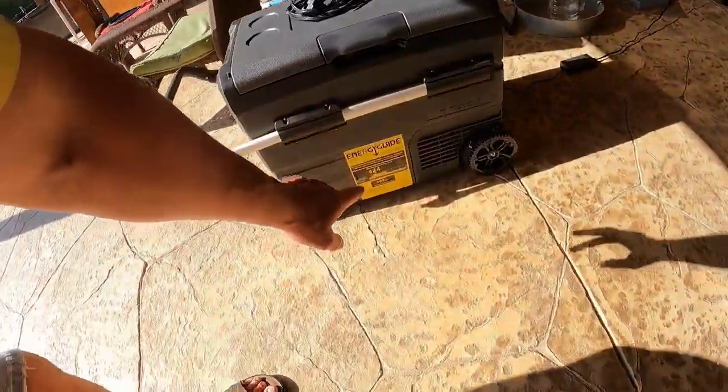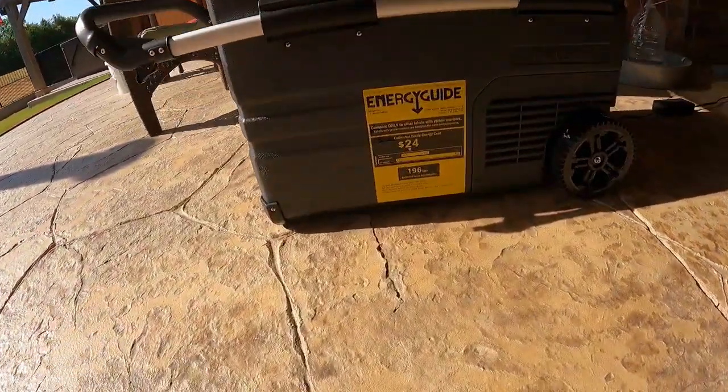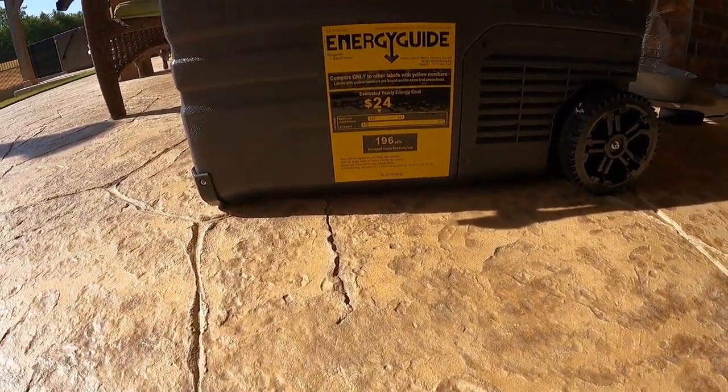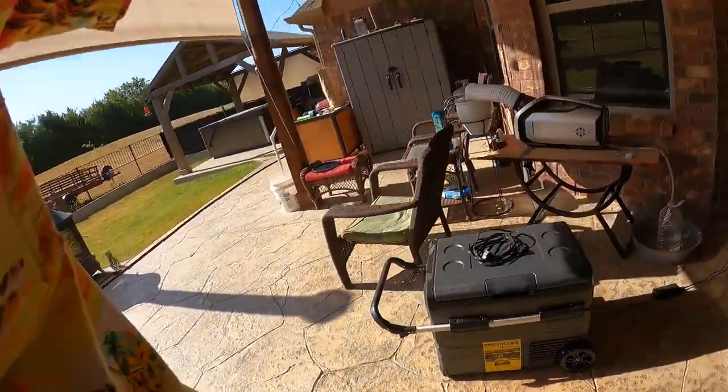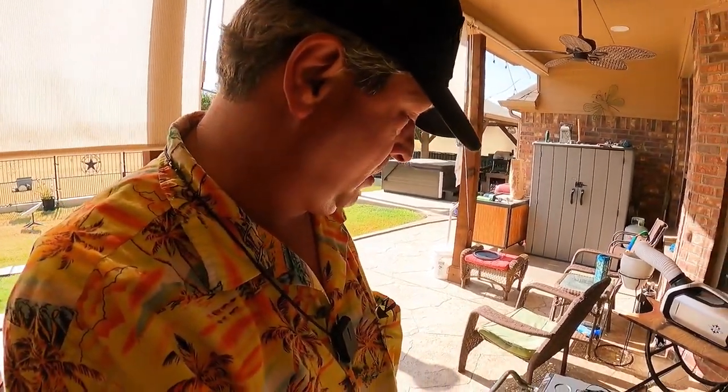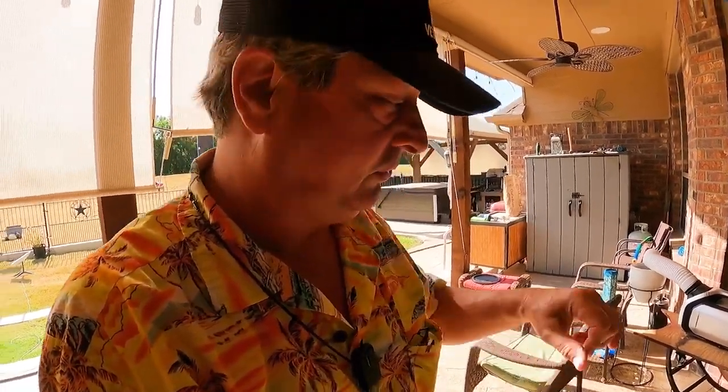It's got an Energy Star rating, or Energy Guide. So the cost is $24 a year, or 196 kilowatt hours. I think that's pretty good. Been real impressed with it so far. Well, let's go shopping and see how much stuff we can actually put in this.